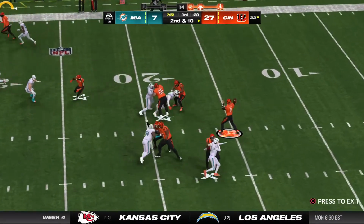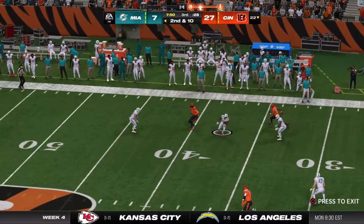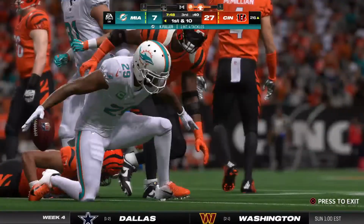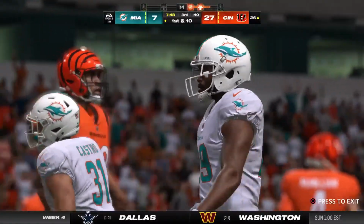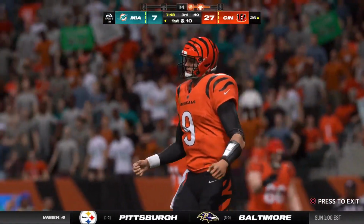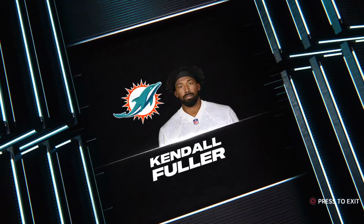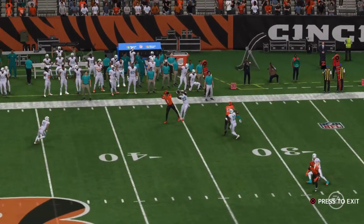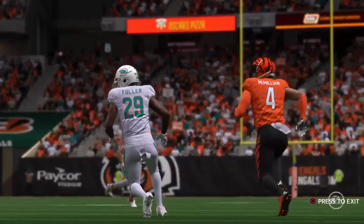Now it's Burrow. Oh, a first mistake for him in the ball game as it's intercepted. Picked by Kendall Fuller. And he brings it back to right around the 26-yard line. But pretty much everything went their way offensively in the first half, but now an interception on the opening drive of the third quarter. As we know, the key to everything here, don't get careless with the football.